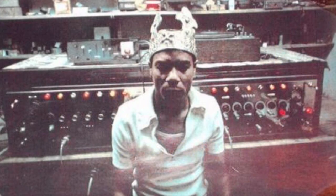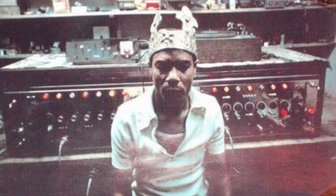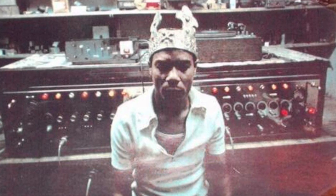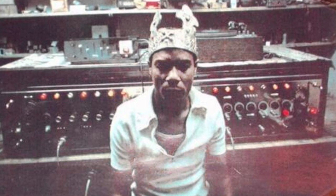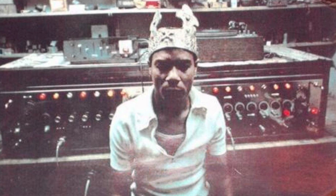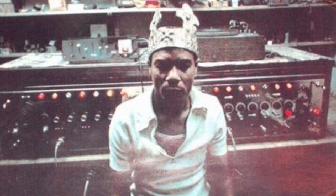Dread, ja, ja, dread. Dread, ja, ja, dread. Dirty rules. Well, I went to a dance down at Greenwich Farm. King Tubby's and the Dreads was there. There was Dread.